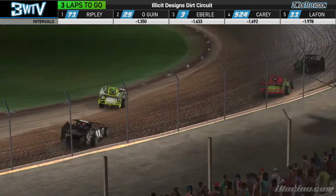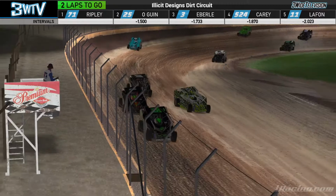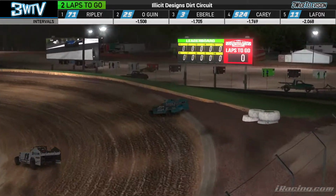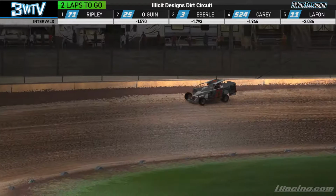But that number 3 comes roaring back. We're still green flag. Just 2 laps to go in the flagman's hand this time. Back behind them, Cameron Dawson in the 187. He was able to use that fast repair and able to get back on the lead lap. He is currently in the 6th position. How impressive is that? I did not expect to see that happen.